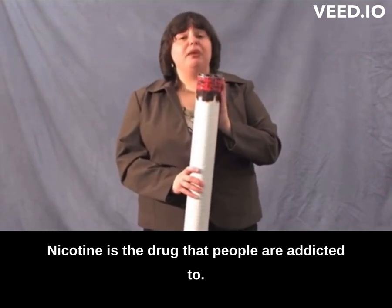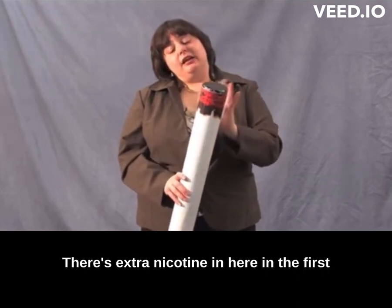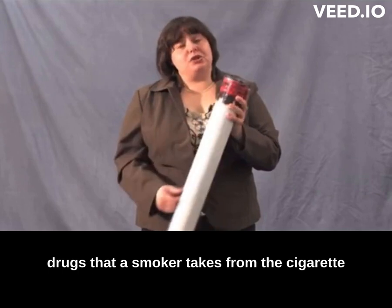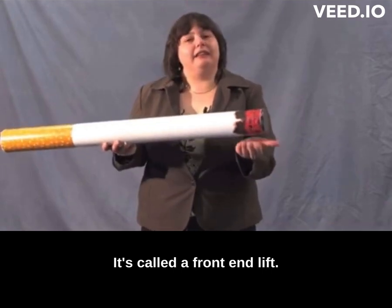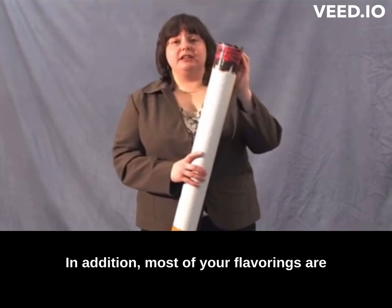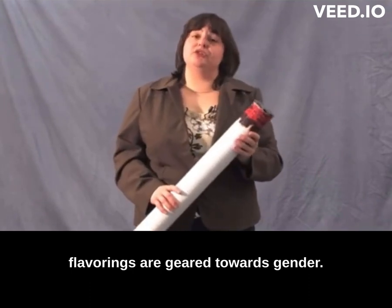Nicotine is the drug that people are addicted to. There's extra nicotine in here in the first quarter of the cigarette, and the first 4 drags that a smoker takes from the cigarette is what they usually get to satisfy them. It's called a front end lift. In addition, most of your flavorings are in the front of your cigarette, and flavorings are geared towards gender.